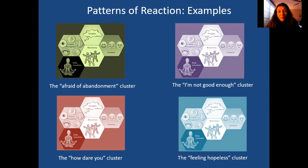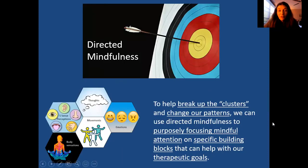But the problem is like, how do we change this? Well, it actually is possible. All right. So one of the tools we can use to change these clusters is called directed mindfulness. Right. So if you look at the picture, it's like the arrow going directed to the center of the bullseye.